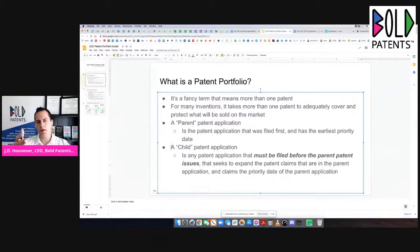And so you file that utility patent application, and then in 1934, the examiner says, yep, that utility patent, we're going to allow it to be issued. And so before you pay the issue fee, you want to file a child patent application, also called a continuation application, that will be around the design, right? Going after a design patent application, protecting the way that it looks.